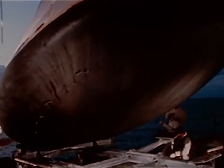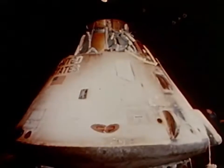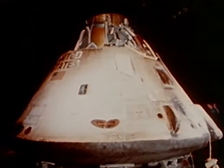The successful completion of the first Apollo Saturn mission was one of the most important accomplishments to date in the development of a manned lunar mission capability.